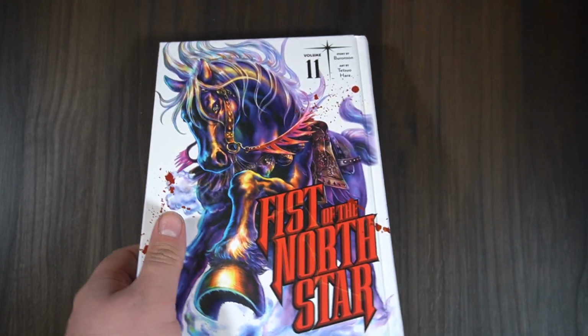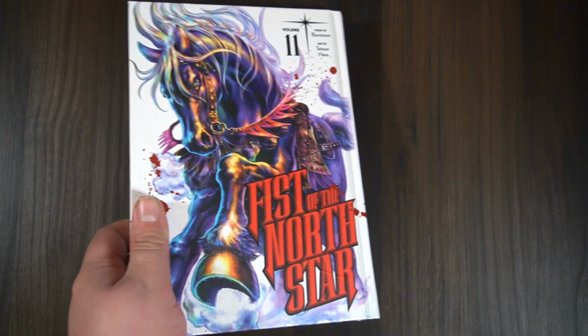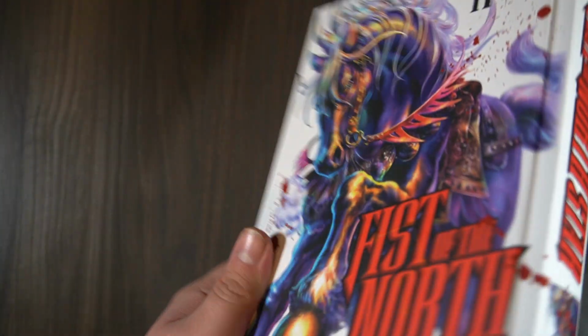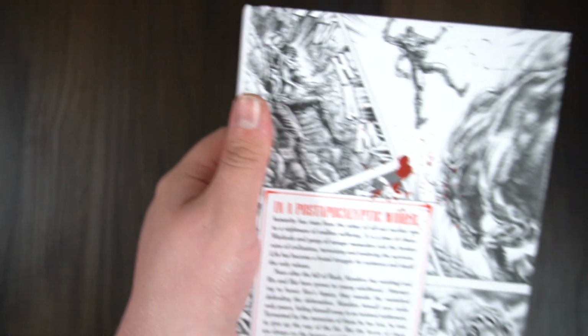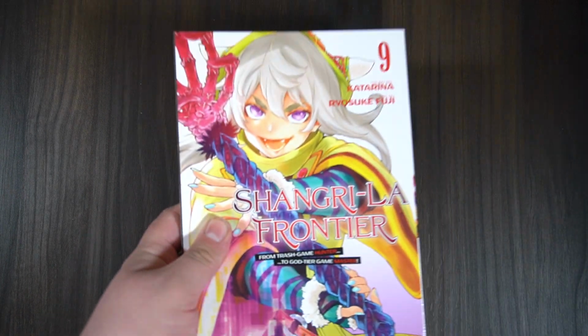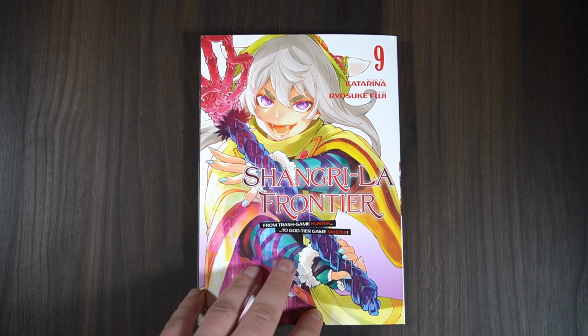Next up, we have Fist of the North Star 11. This is another series I've just been letting build up. But yeah, beautiful cover. These hardcovers are very nice, especially for somebody who doesn't typically like hardcovers, this is a size I can actually somewhat accept. They're just like the JoJo's, but any bigger than this, and I don't typically enjoy the reading experience.